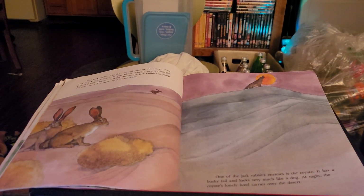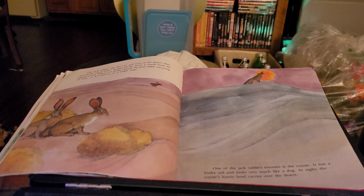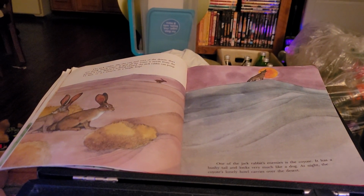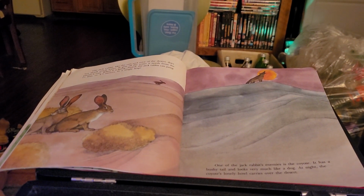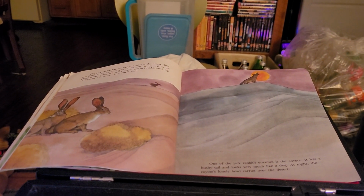The jackrabbit, like the rats and mice of the desert, does not drink much water. It gets all the water it needs from the plants it eats. When it is being chased, the jackrabbit can jump 15 feet or 4.5 meters in a single leap.